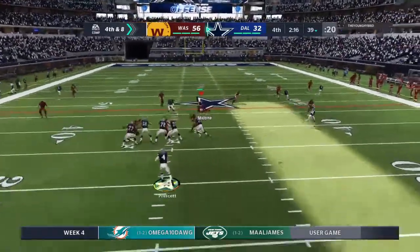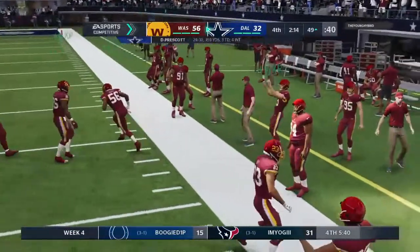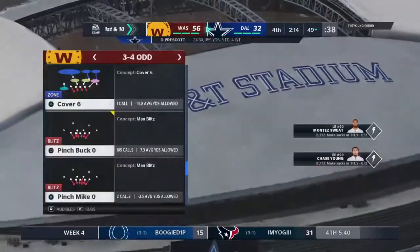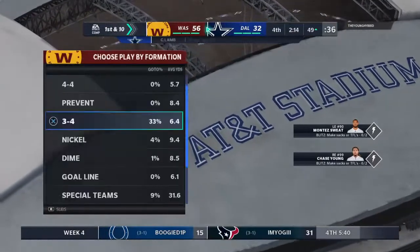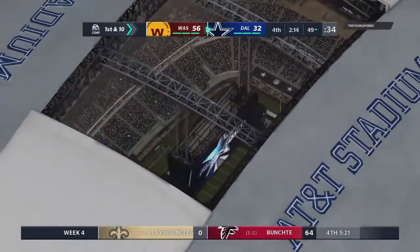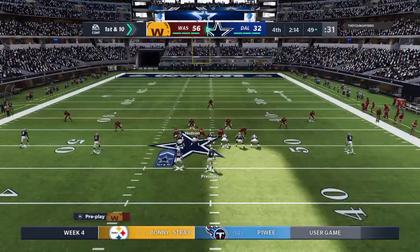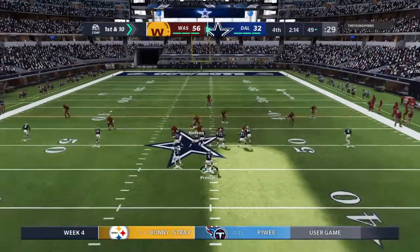The Cowboys will go. Prescott. He'll find Lamb. That's complete. And he'll take this to the other side of midfield before going out of bounds. No reason not to try it there, and they do indeed convert on 4th. In Washington territory now. Here's 1st and 10 at the 49-yard line.